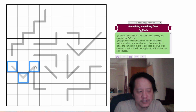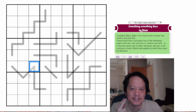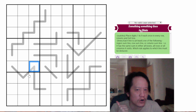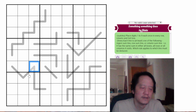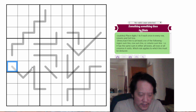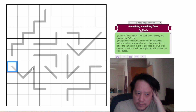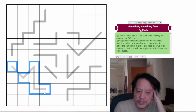I'm not sure if that's what he means there. Unfortunately there is one where, obviously, we would rule this out as a region sum line if it were normal region sum values, because this would have to be a different region from this, since the box border cuts the line in 2 places. But I don't know if that's the case. I don't think it is, because he says specifically it has the same sum in either all boxes, all rows, or all columns it visits. I'm a little scared that it could mean that, if the region sum line rule is the normal region sum line rule, we have a lot of information on this line.